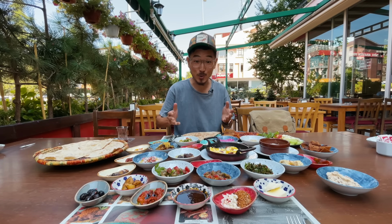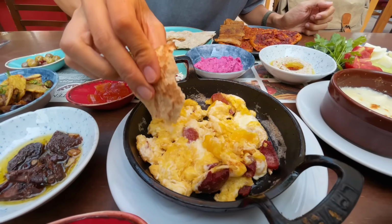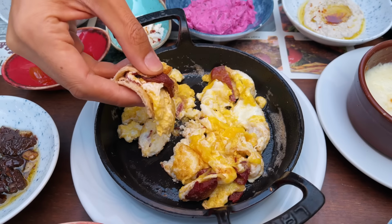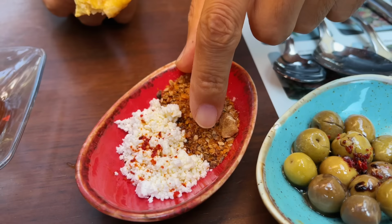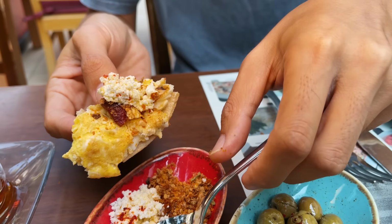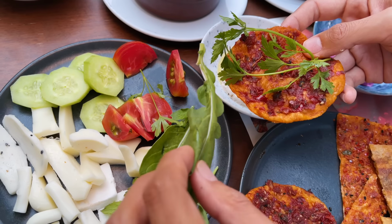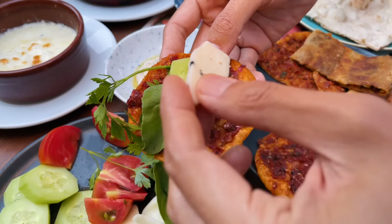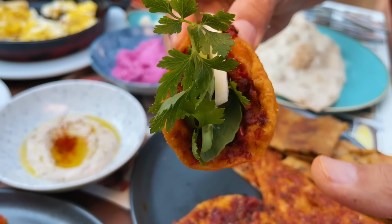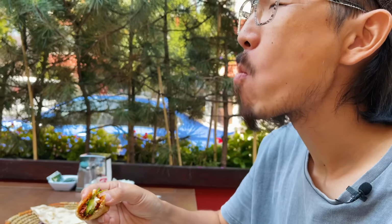Wow, I don't know where to start. Let me start from the sucuklu yumurta, which is Turkish sausage omelette. Oh yes. It's always good to start the day with this delicious sausage omelette in Turkey. With some spices and some cheese. Yes. Bismillah. Let me try this Hatay pepper bread with parsley, rocket, cucumber, and Hatay cheese. I like this fresh green, spicy, and cheesy combination.